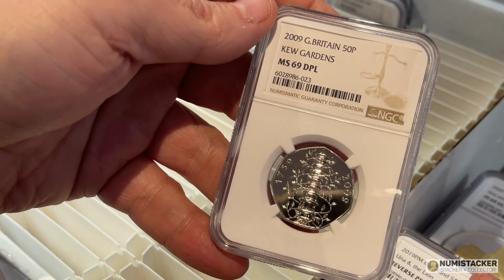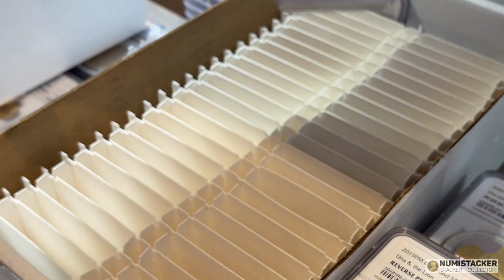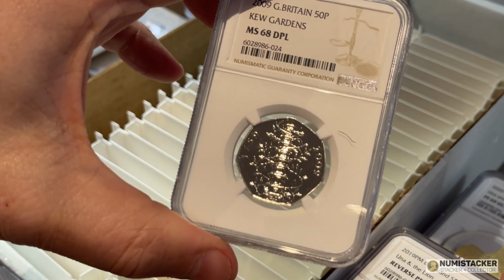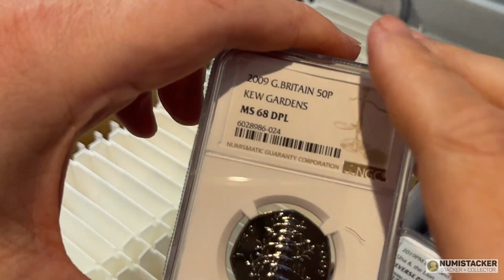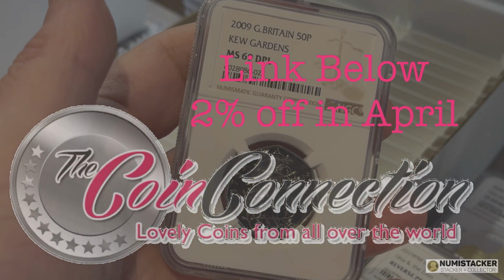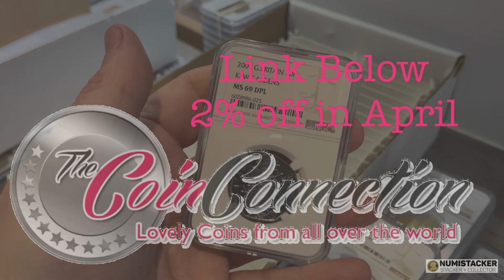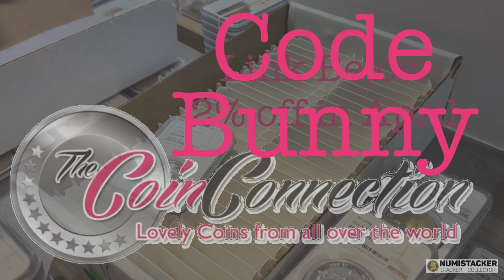There's a few more Kew Gardens, and then that'll bring us to the end of this glorious box of mega results from NGC. All these coins have now gone off to their expectant owners, and I shall try my best to bring you another box of these coins very, very shortly.